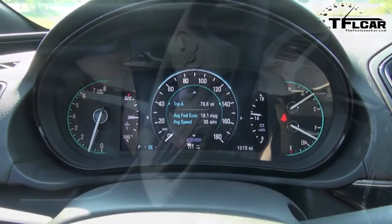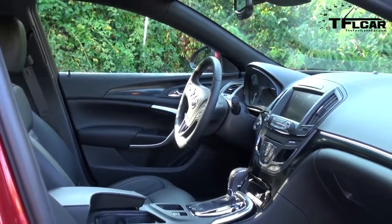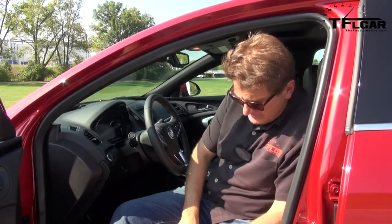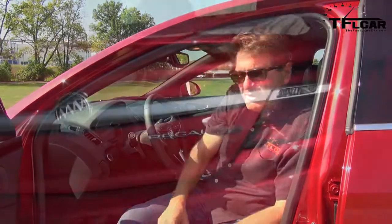There's an 8-inch display right here. You also have all of the standard buttons on the steering wheel, which allow you to use all the safety features, but there's still some kind of hard American plastics, like right down here, and as Nathan would say, maybe up here where he likes to rest his elbow.